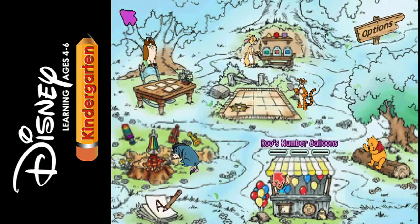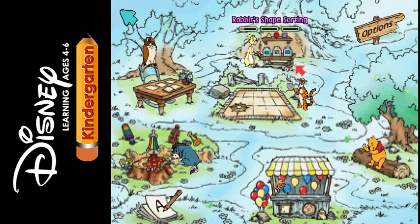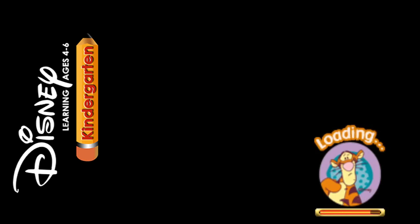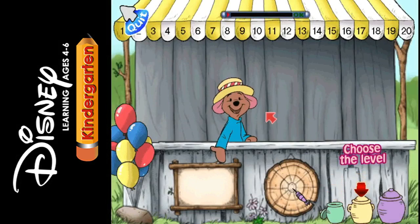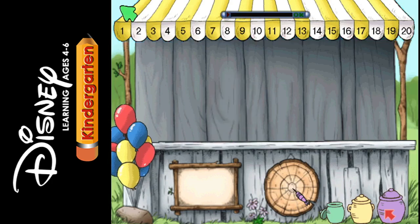Eeyore's musical mix and match. Roo's number balloons. Rabbit shape sorting. Pooh's thoughtful spot. Step right up to Roo's balloon counting booth. To count the balloons, click on the ones floating in my booth. When I ask how many there are, choose your answer from the number line. Ready to count? Here we go!